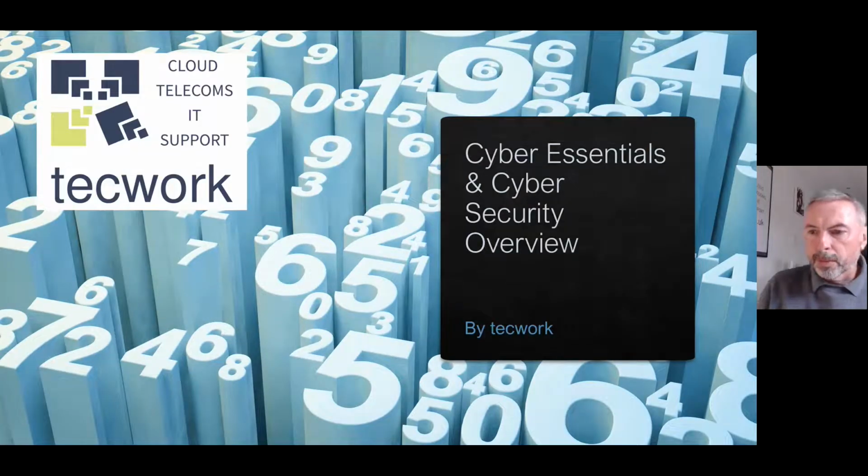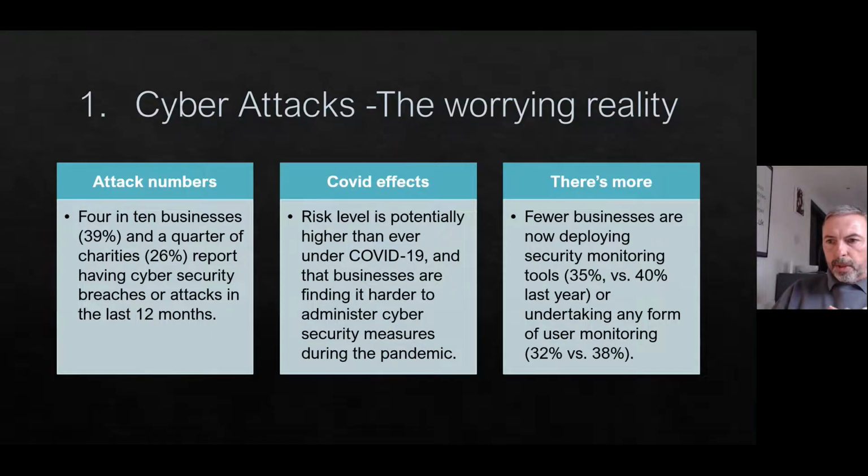So, Cyber Essentials Cybersecurity Overview. A few stats on cyber attacks, the worrying reality. This is from the government's own website and was published recently in a report. So 4 in 10 businesses and a quarter of charities report having cybersecurity breaches or attacks in the last 12 months. With the pandemic, the risk levels are potentially higher than ever because businesses are finding it harder to administer security measures because people have started working at home and remotely.